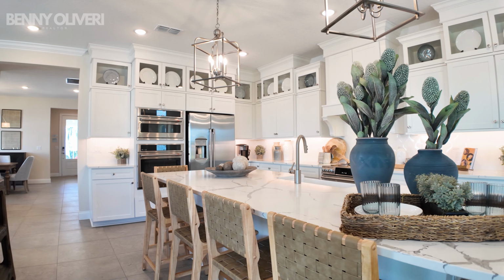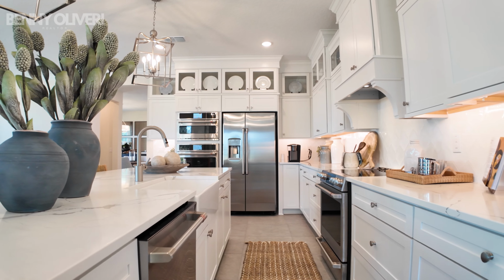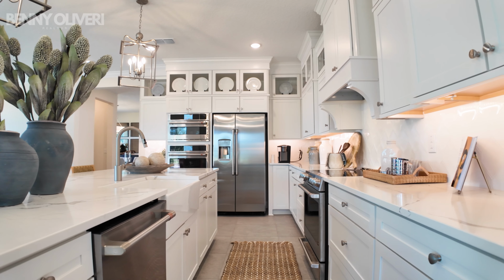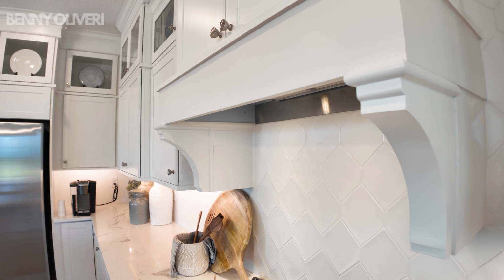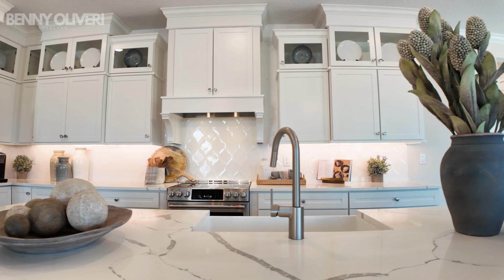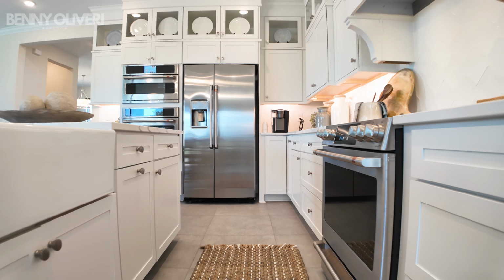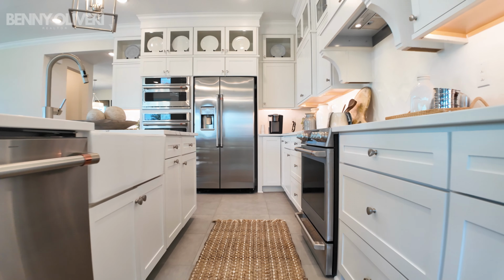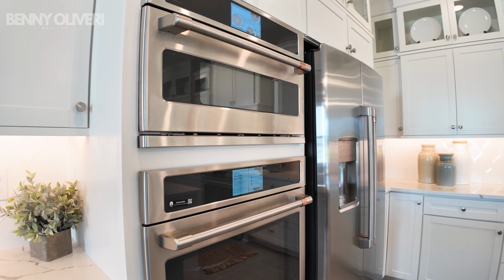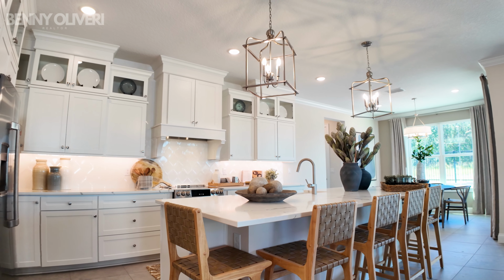I don't think there's any other builders who are doing kitchens better than KHOV. This kitchen is absolutely stunning. Every piece of it feels like an incredible work of art. From the beautiful design of the countertops, it feels nice and white and fresh in here. Even just the ovens themselves look incredible with this nice bronze accent on them. And this island is so big, it seats 6.